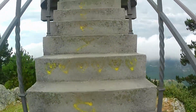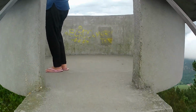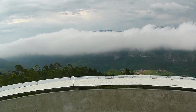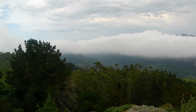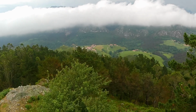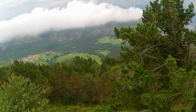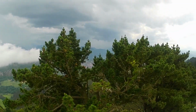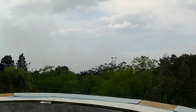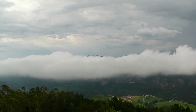Right, upstairs. King of the castle. Well, you can see down to the villages down there. You can hear cowbells. Surrounded by clouds. It would be a pretty cool view through there if there weren't clouds.